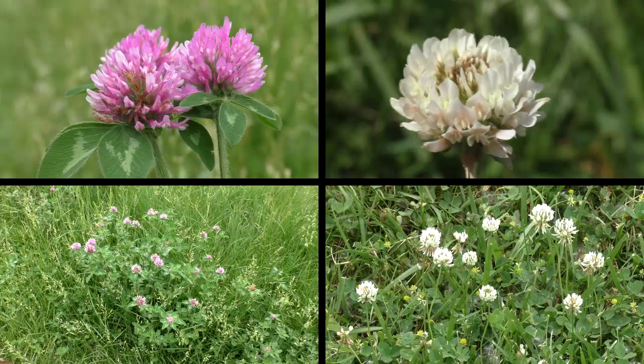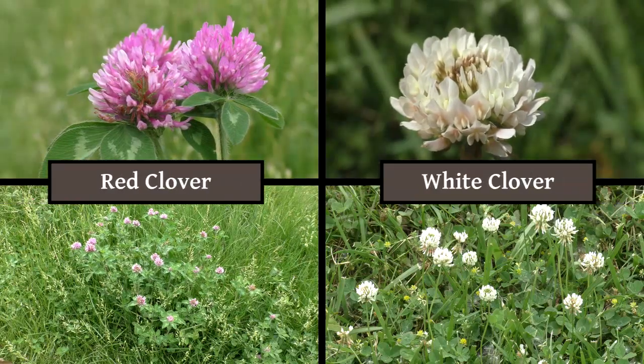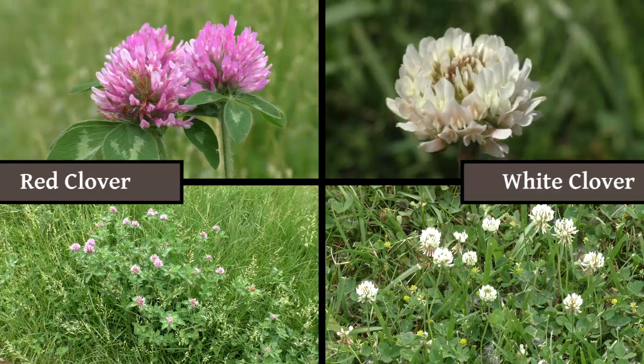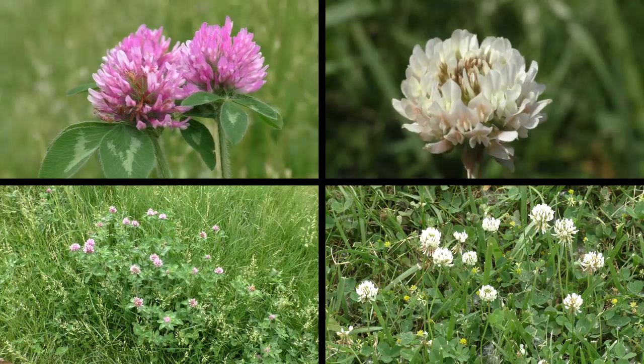Michigan has 8 species of clovers, but the notes here apply only to red and white clovers. Now, those species aren't native to Michigan, but they're now found in almost every lawn and field in the state, so they're definitely worth knowing about.